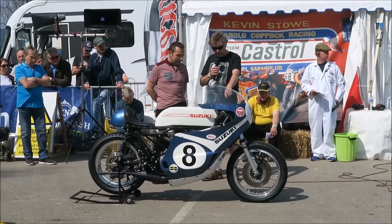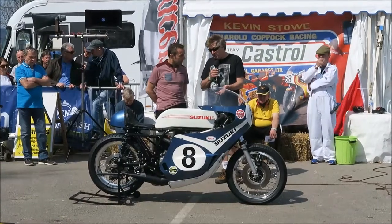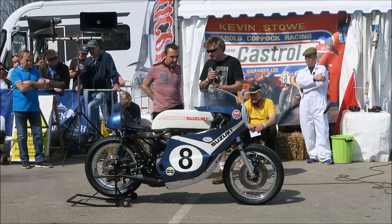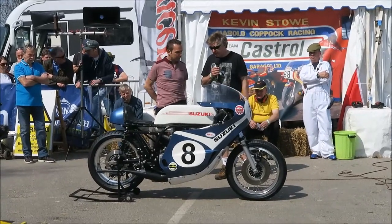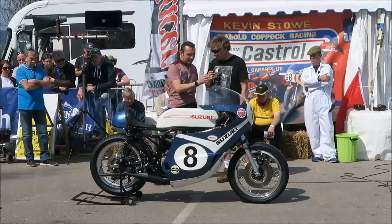Alf's made a one-off radiator. But these are quite rare, so really all of it was made literally by looking at pictures and trying to get the right look and feel of it. But yeah, absolutely love it.